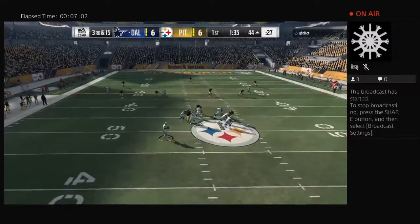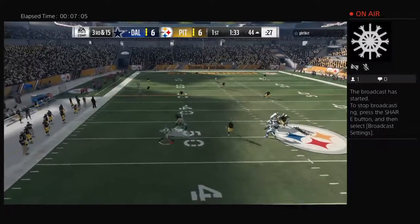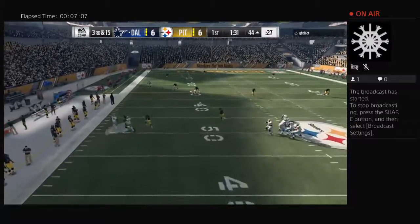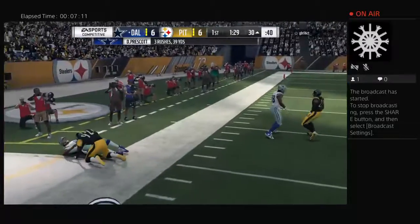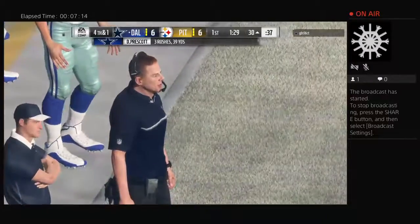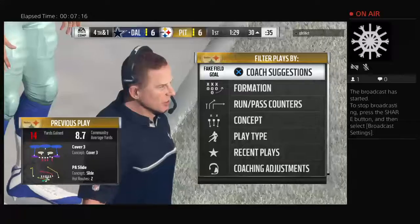3rd and long for Prescott. Buying time to his left. He's going to run, but he's got a long way to go. Able to find a seam for 14 yards, but still now facing a 4th down after the scramble.